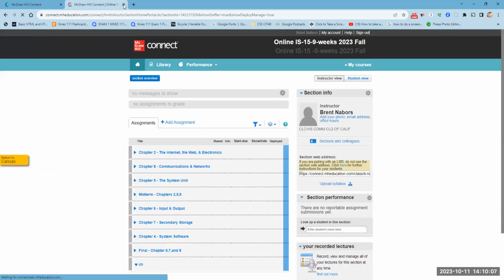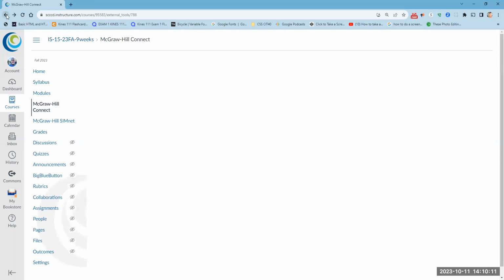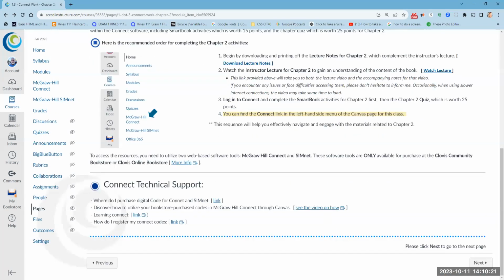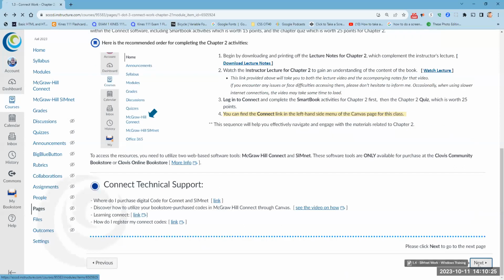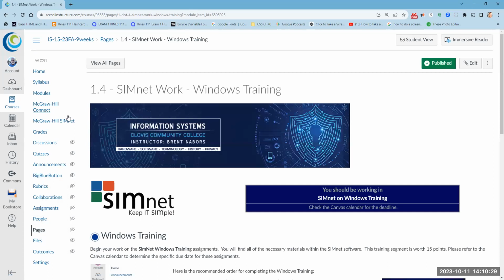Okay. Close this. So now, as I load this back up, as soon as I finish that, I go to the next one. This is just for this. So now I'm going to go in. I'm going to look at my SIMnet. That's the other one. I should be working on SIMnet training.